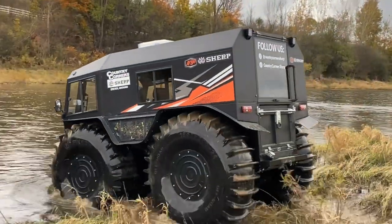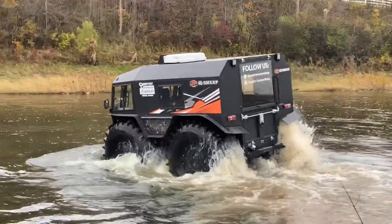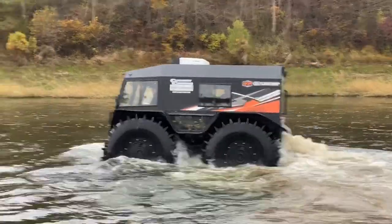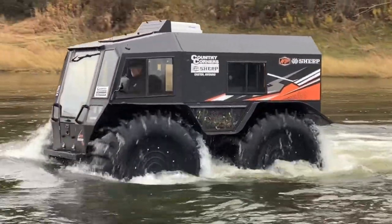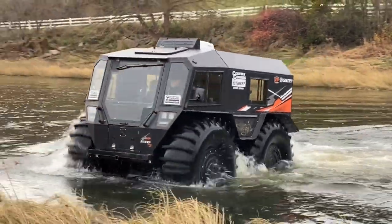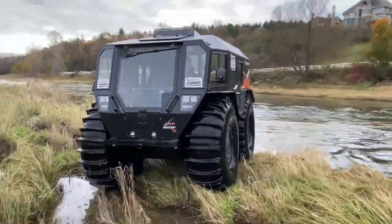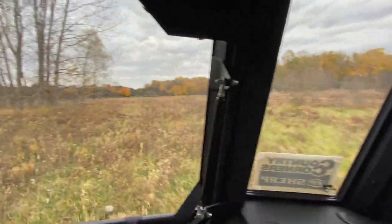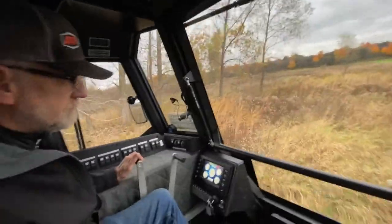AC too. That's definitely a must on these things in the summer. Not right now, obviously. Just going with the current. Bam. All right, let's head back, grab the other guys, and we'll grab the drone. This is like the Lamborghini of side-by-sides. Got heat, AC. You can wear your bathing suit here all winter.